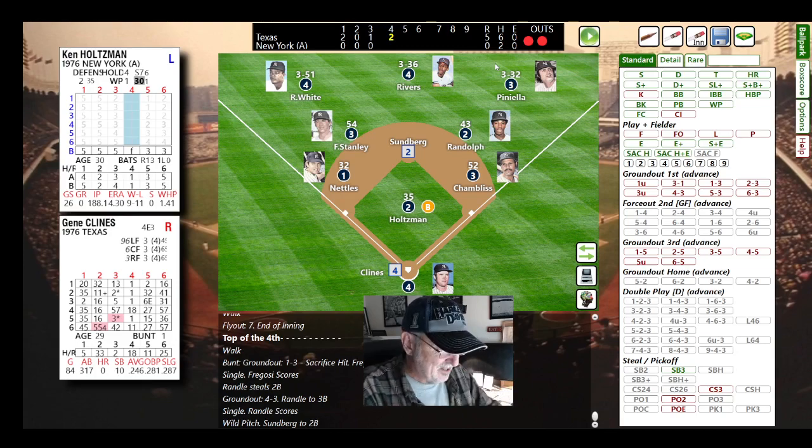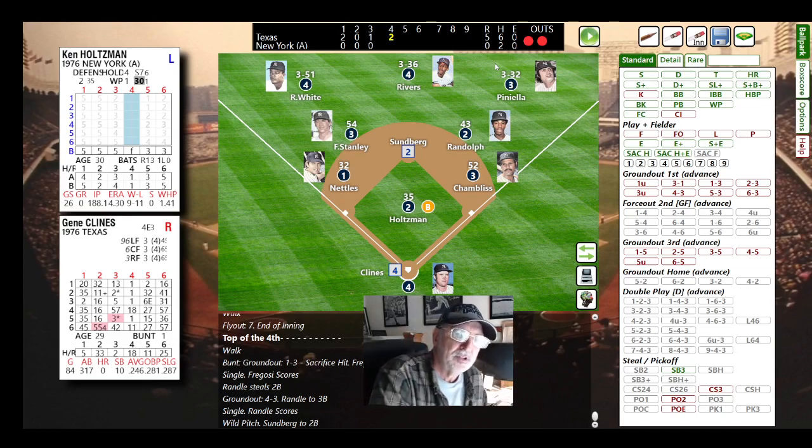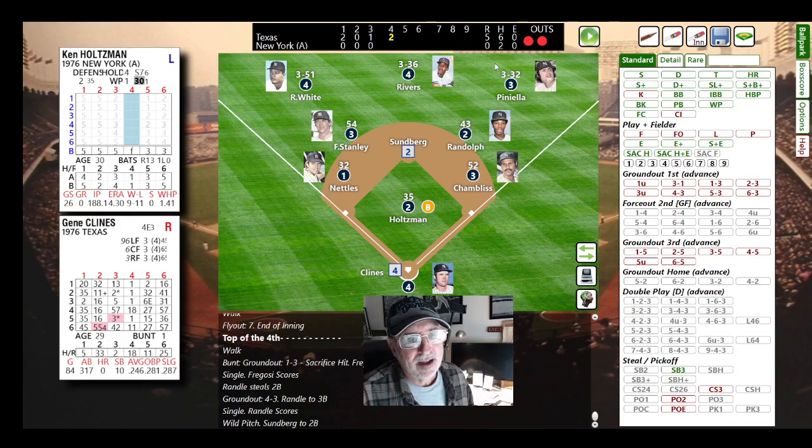All right, so Gene Clines is up with a runner in scoring position. We're trying to push Holtzman here, who's given up 5 runs and 6 hits. It's only the 4th inning, and you know, back in '76, you don't have the type of bullpen to really go and pull starters out early. So we have to kind of push Holtzman a little bit extra. Let's see if he can get us out of this inning.